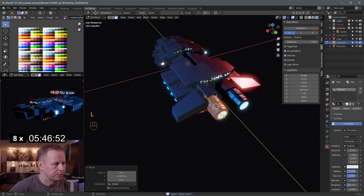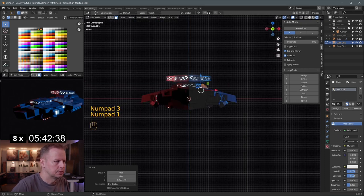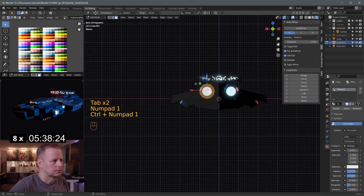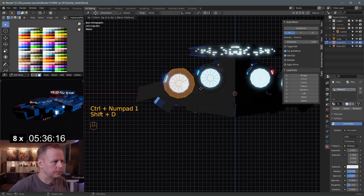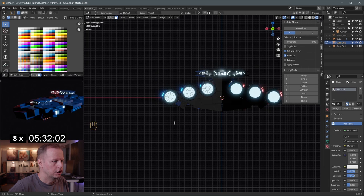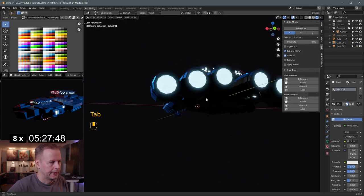So now I'm gonna put some more engines on here then. We'll do, look from the back maybe. Ooh, pretty cool look there. Like that shape. So Shift D to duplicate and Shift D to duplicate. Can't go wrong with that many engines, can you? Yeah, like it.